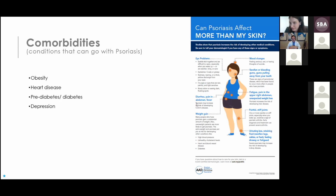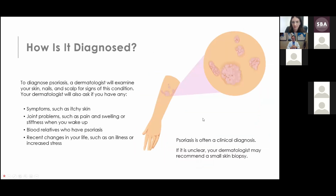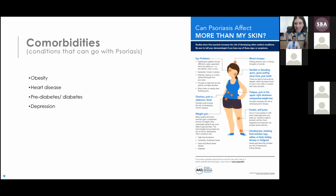Certainly, as she mentioned, we show pictures of what most people's psoriasis looks like. But as she also said, some people's psoriasis just doesn't follow what the textbook says it should look like. And so there are cases where we need to do little biopsies to understand if the rash that our patients are experiencing is psoriasis or something different. So if you come in and we have to do a biopsy, don't be upset about that. That can happen.